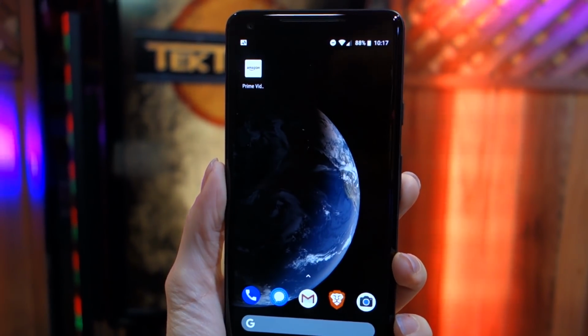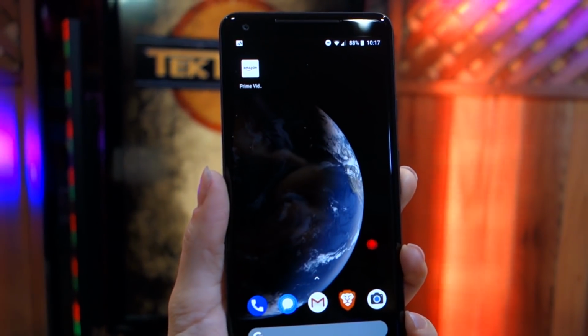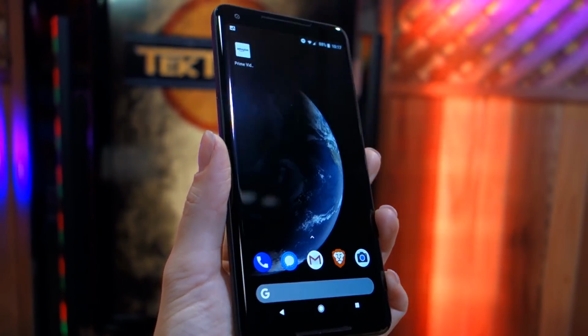$649 for the Google Pixel, not XL? Yeah, the Pixel 2. Okay. And then the XL is an additional $200, $849. And if you buy the one with an additional 128 gigs, then you're paying like $100 more. So you're going to end up spending over $1,000 if you want the top of the line Pixel 2 XL. But first, I think we should talk about the elephant in the room.